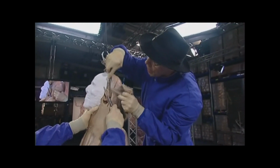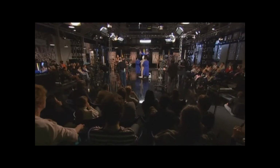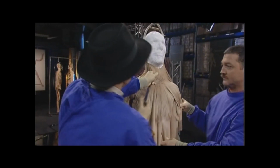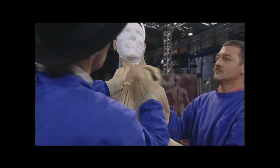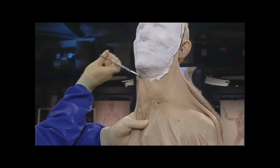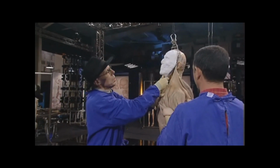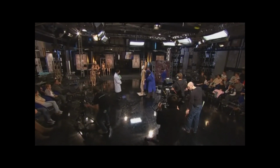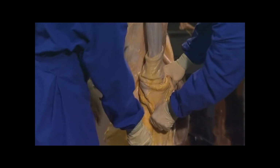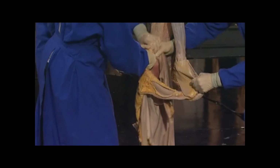I want to save the ear and the face, and okay. So the skin is loosened, and I actually take it now with the scissors off the body. Would you help me a little bit? The hand, hold it please.